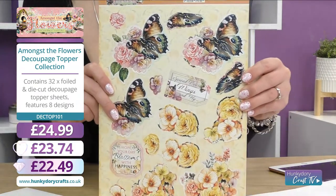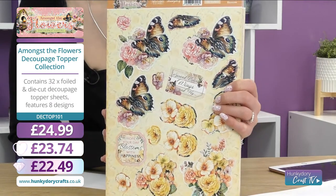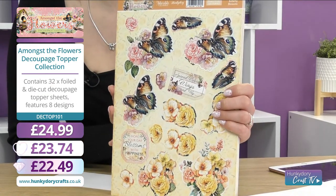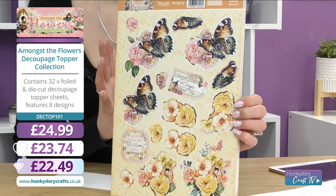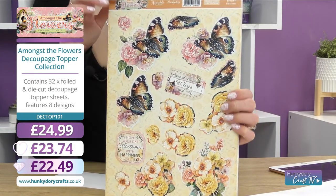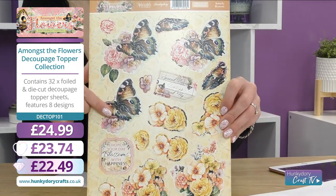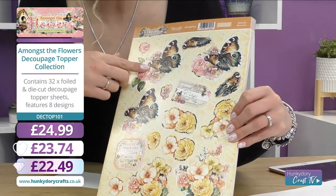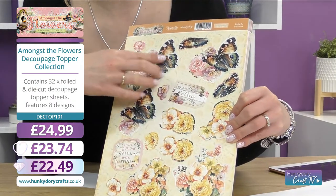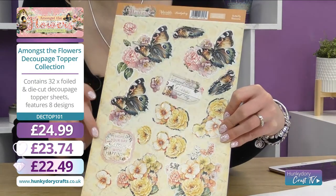So obviously this kit is called Amongst the Flowers, so you will see that as a recurring theme. However, just because it is a floral collection, there's lots of different elements to this kit and ideas and themes, just with that little floral twist. So for this one example, we've got the butterfly here, absolutely stunning. So you can see this is your largest layer, and then you're going to be decoupaging those up. They're all foiled and die cut, ready to just pop out and press straight onto your cards.